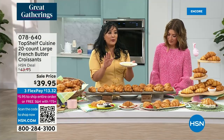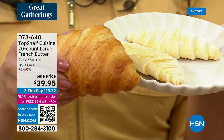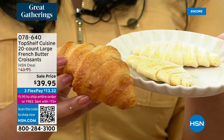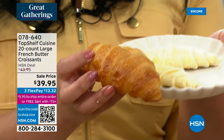Once they go in, you'll keep the oven door shut because we want to keep it temperature controlled. And after 25 to 30 minutes, they will puff up to this. That is just so ingenious, and your house will smell like a French patisserie. You get 20 of them. I know. You cannot get this in a grocery store.